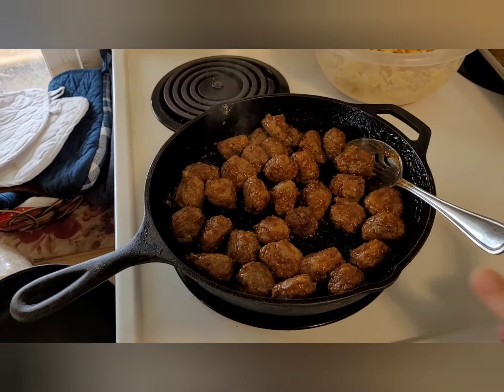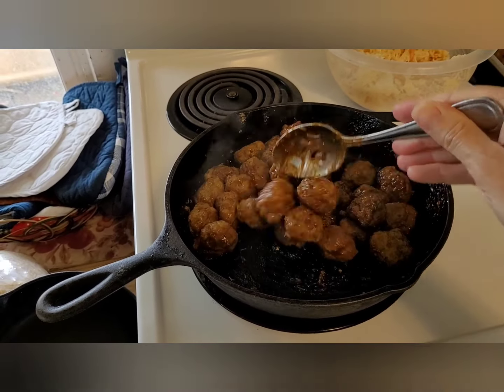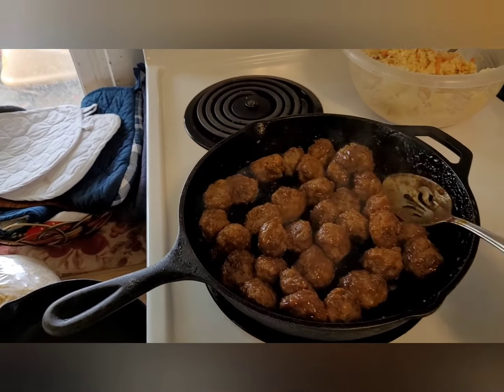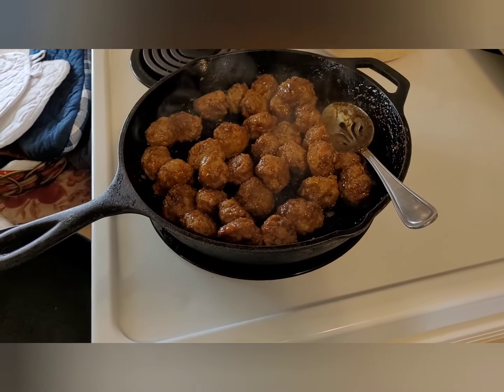There comes a big truck down the road. And just enough to kind of make the barbecue sauce get sticky. And yeah, yum. Quick and easy.